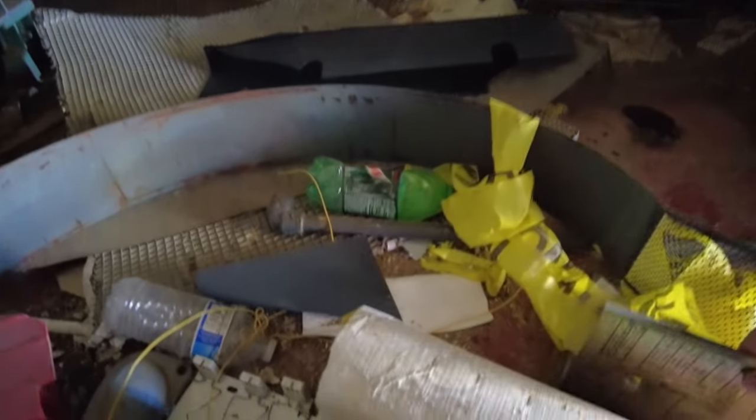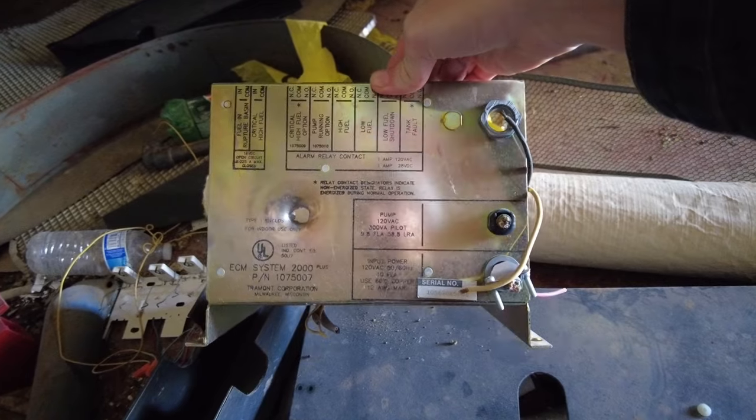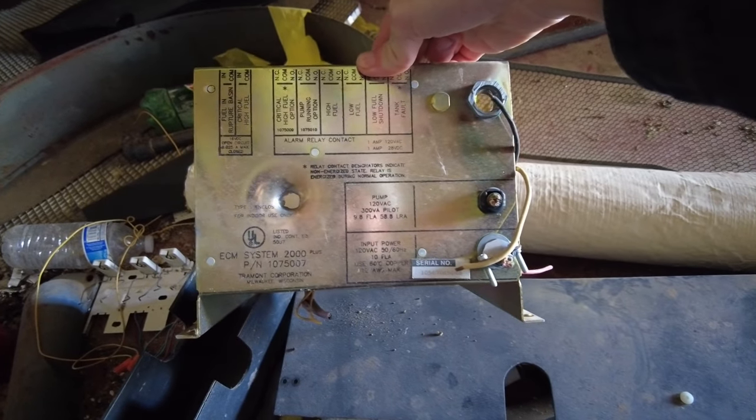Yeah, it's kind of amazing actually that there is this much left behind. There's all sorts of electronics. ECM system 2000 plus.